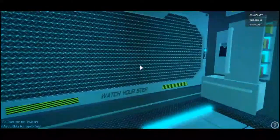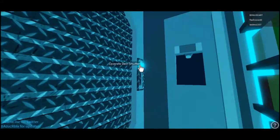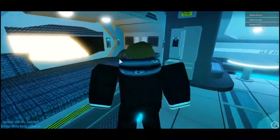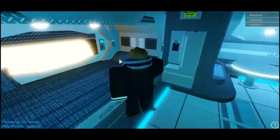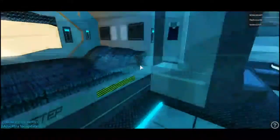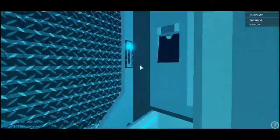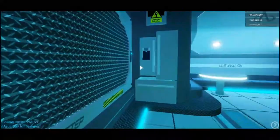Okay, so there appears to be some sort of pod bay door. Oh, it's a bed shutter. Huh. Why do beds need to be in pods like this, though? I guess that prevents you from being murdered in your sleep. Except it doesn't, because people can just open it from the outside.